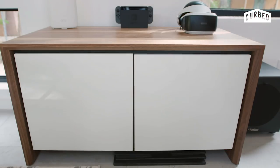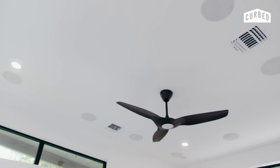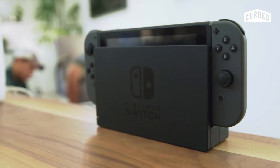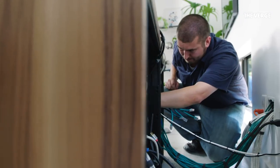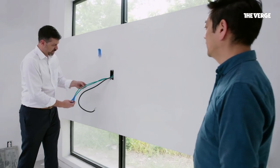The goal when you have a system like this is to masquerade as much as possible, to make it real clean. So we've got everything hidden, all the speakers are in ceiling. We've got a Roku in here, a PlayStation 4, a Nintendo Switch, our surround sound receiver powering all of our speakers and subwoofer, and Sonos for music management. All the wiring is connected inside this credenza and runs straight to the back of the TV.